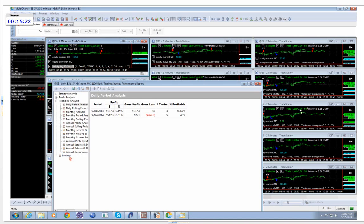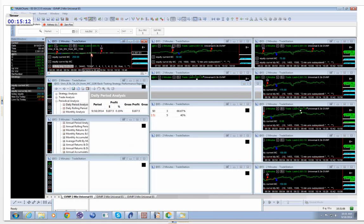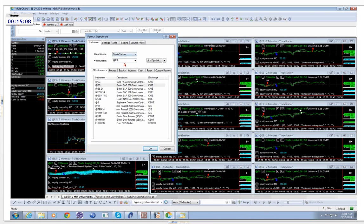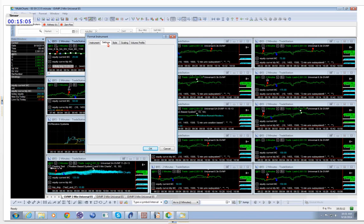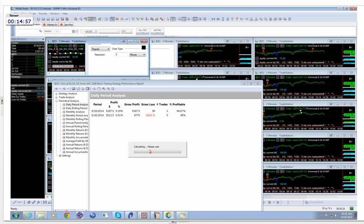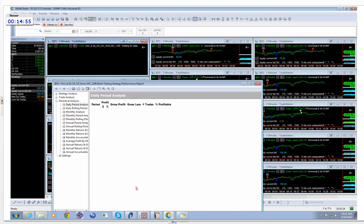Now here's 2 days on this chart. You can see we made 187 so far today. We made 775 yesterday. If we want to put some more data in here, I can do that. Let's put some more data in just to give you a hypothetical shot of what subsystem 1 would have done. We've got 2 days in here. Let's put in 30 just so it calculates quickly. And while it's doing that, I'll show you the other way.